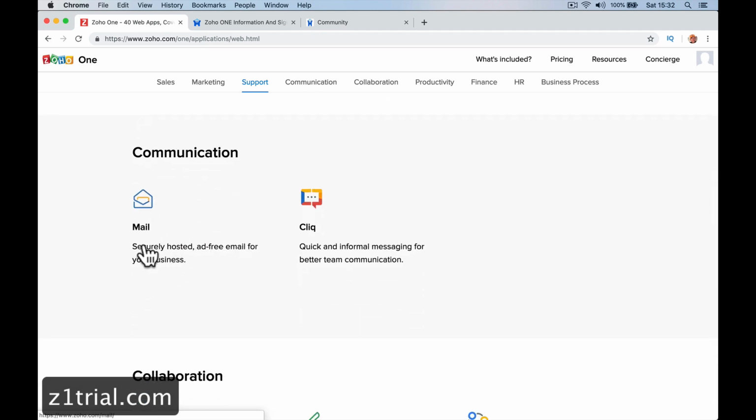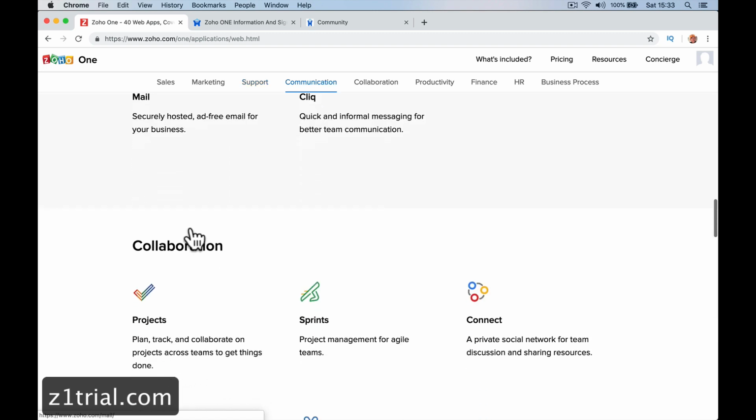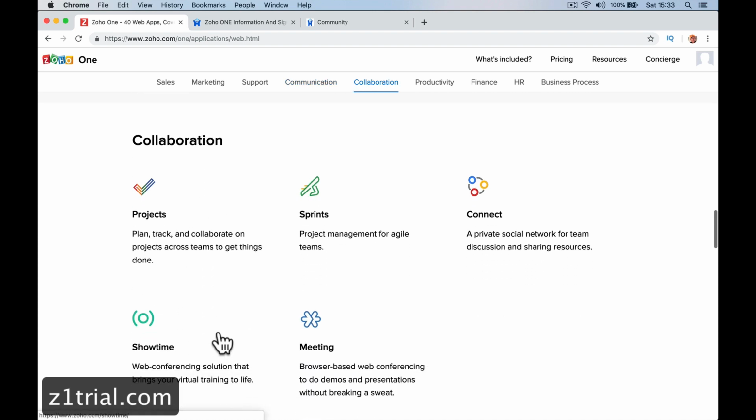Zoho Mail, you can use your email, change to Zoho Mail and do your business email through Zoho Mail. I use G Suite still because it's £3 a month, Gmail. But it will integrate and it'll sync, and you can fully export across to Zoho if you want, or you can carry on using your Gmail if you just like it more. It will sync with Zoho CRM.